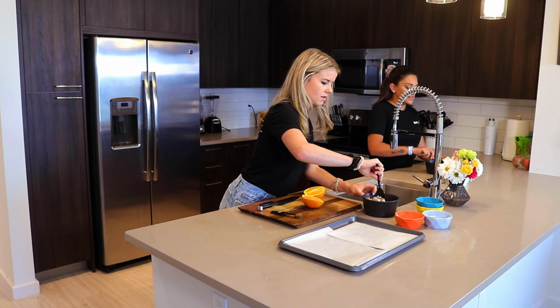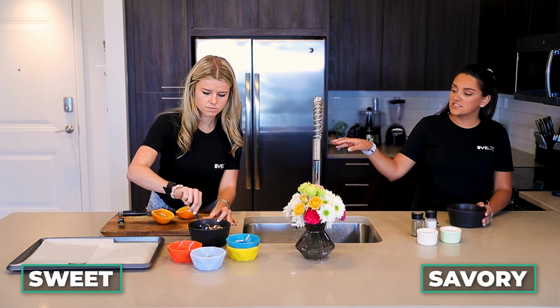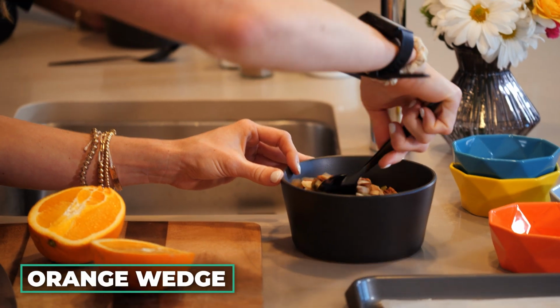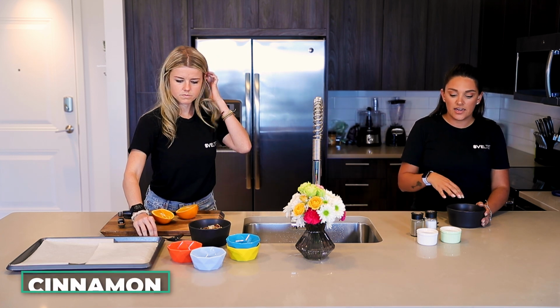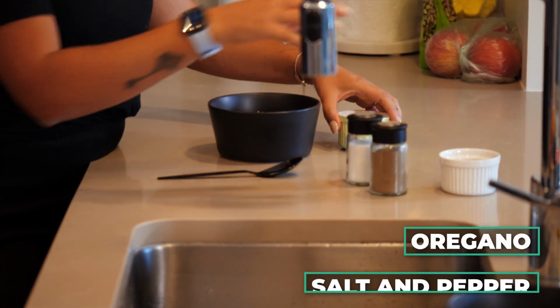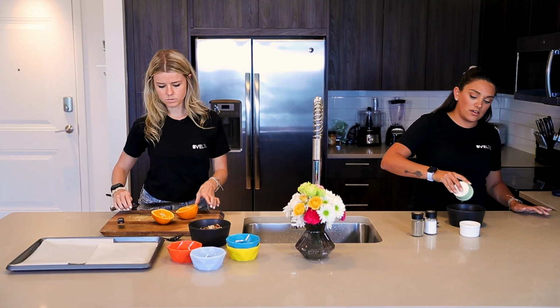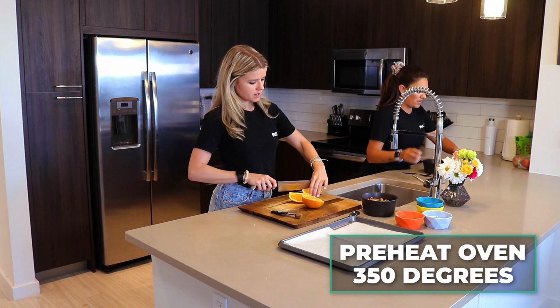So what we have here is Grace has sweet, I have savory. Grace is going to start with the sweetness of an orange, which has high vitamin C, and then cinnamon to make her nuts a little bit sweeter. I have some olive oil or avocado oil, some oregano, and salt and pepper to make mine savory. And we also have the oven warming up for us at what temperature, Grace? At 350.